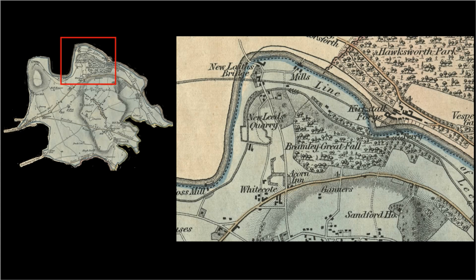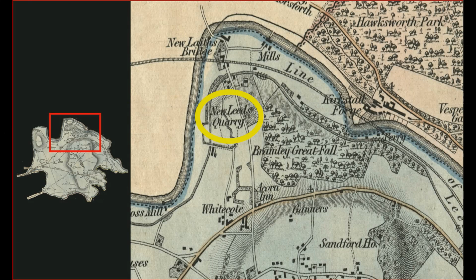In the north, there are woodlands at Bramley Fall Woods and a smaller woodland near Sandford House. Within Bramley Fall Woods, quarrying was taking place, but you can hardly see any sign of this on the map. However, to the west, at New Leeds and Goole quarries, quarrying is taking place.